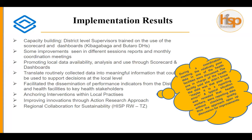This is about the results, of course. One of the results of this exercise is to have the district-level staff capacitated to do this by themselves, and also promoting data use at ground level, so that they don't feel they only have to send data to the national level, but can see how to use data by themselves. Also, one of the assets is the regional collaboration, because this app was developed by the university, our colleagues from Tanzania. So it also helped contribute to regional innovation, providing feedback to improve the app for the rest of the community.